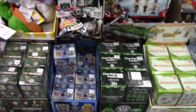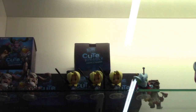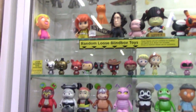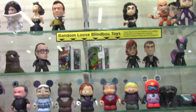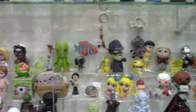So, I'm gonna move on to another section of Tate's. Let's keep going and see what we got here. And one thing they always have over at Tate's is a glass case. You can do random trading for some of the mystery figures that you saw on the other side. You can crack it open in the store, and you can trade items out if you have something that you like for other particular pieces. This particular shelf that you're seeing here is not tradable, but I think on the other section, they will trade, but certain areas, they won't.